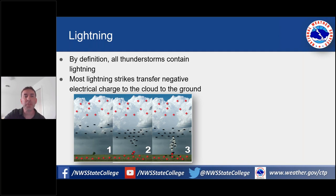So the first hazard we're going to talk about is lightning. And one of the important points I'd like everyone to leave with tonight is that technically, regardless of a storm's quote unquote severity, and we'll talk about severe thunderstorms a few slides down the road, all thunderstorms are dangerous because all thunderstorms have lightning. So even if a storm is not technically warned for by the National Weather Service, all thunderstorms are still dangerous because by definition, they do contain lightning.